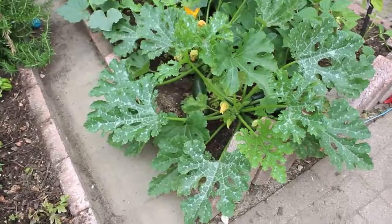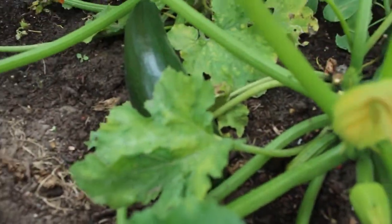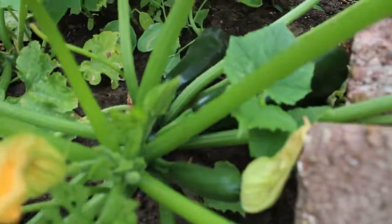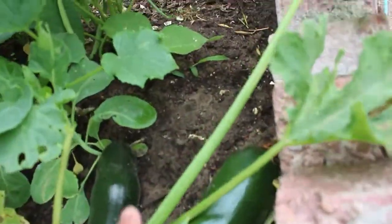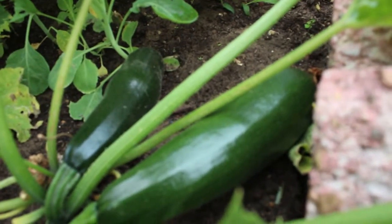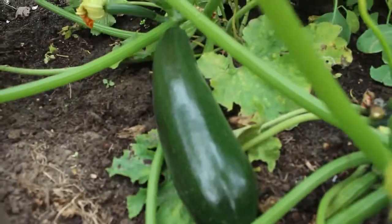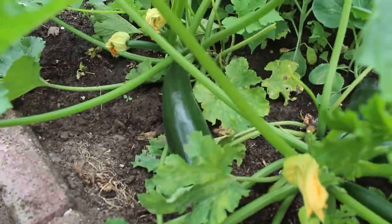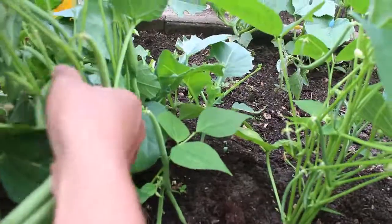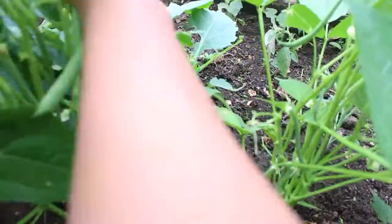Okay guys, today we're going to harvest this zucchini. Look at that zucchini, look at that, so big. Oh my god, I have 3 pieces. Wow, so much. Beautiful. This is beautiful.